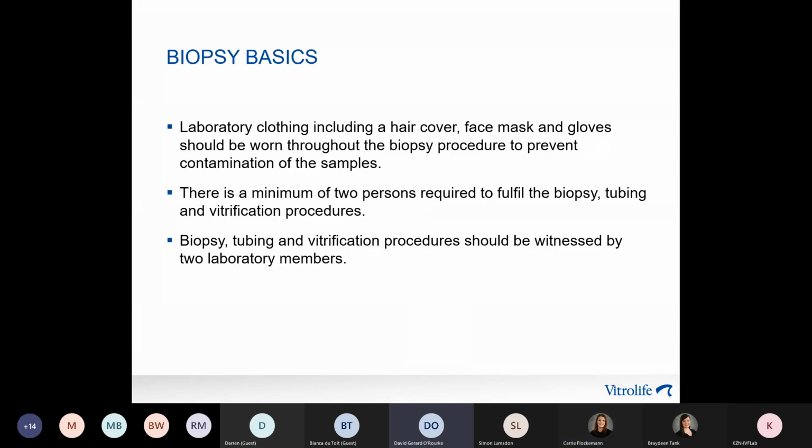So, as I was saying, when we're getting ready to do our biopsy and we have our embryos at an expanded blastocyst stage, we need to protect ourselves and protect the environment in which we're working. One way we do that is clothing. So we need to wear face coverings, face masks, gloves, and the appropriate clothing to make sure there isn't any cross-contamination from ourselves to these dishes.